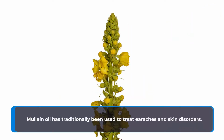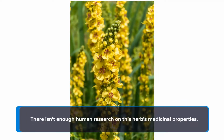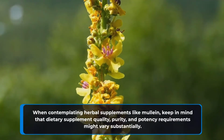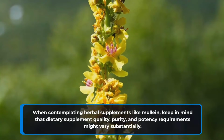Mullein oil has traditionally been used to treat earaches and skin disorders. The potential benefits of mullein have been studied. However, the majority of the investigations have been conducted in the laboratory. There isn't enough human research on this herb's medicinal properties. When contemplating herbal supplements like mullein, keep in mind that dietary supplement quality, purity, and potency requirements might vary substantially.